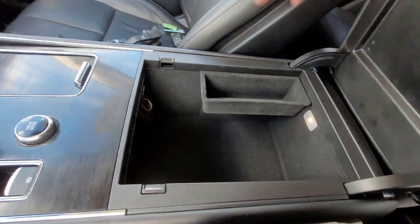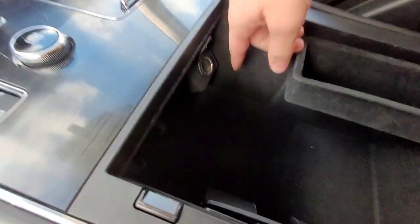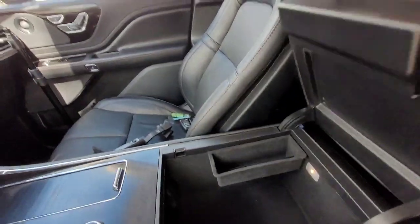Behind that, we have a very large center console, a little storage tray in here, USB, 12 volt, and a little card holder here. Got a little coin holder down there, and a little light right there.